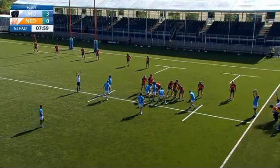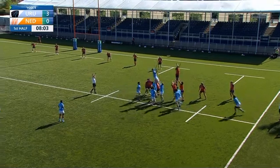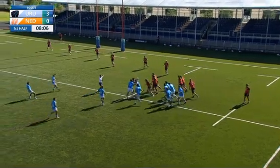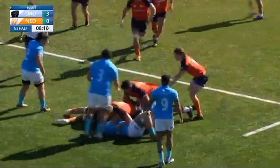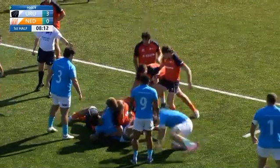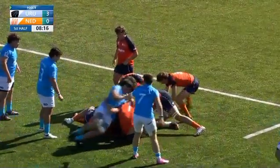Towering second row, low enough to pressurise the Dutch fly half. And it's been flapped and gathered well at the tail. Tackler! This time it's Netherlands who benefit from a little bit of inaccuracy at the line-out.